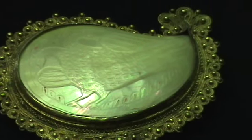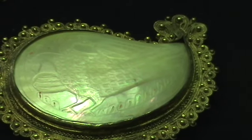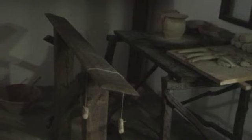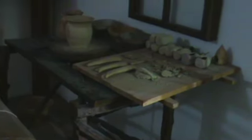I'm guessing this might be mother of pearl that's also carved. And here, the potter's trade. Notice that bench type thing for the potter to sit on, but balance precariously because his feet were working the wheel, and yet still be able to lean forward and throw the pots.